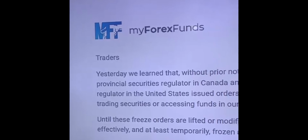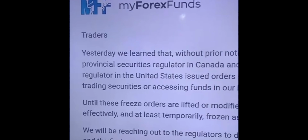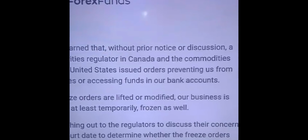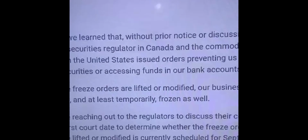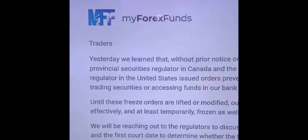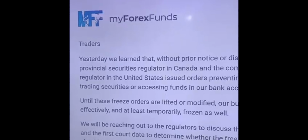And this is bad. This is really, really bad. My first fund has had some regulations or something like that from Canada and the United States. So I honestly don't know what to say now because I've got some money in here. What the hell, man?